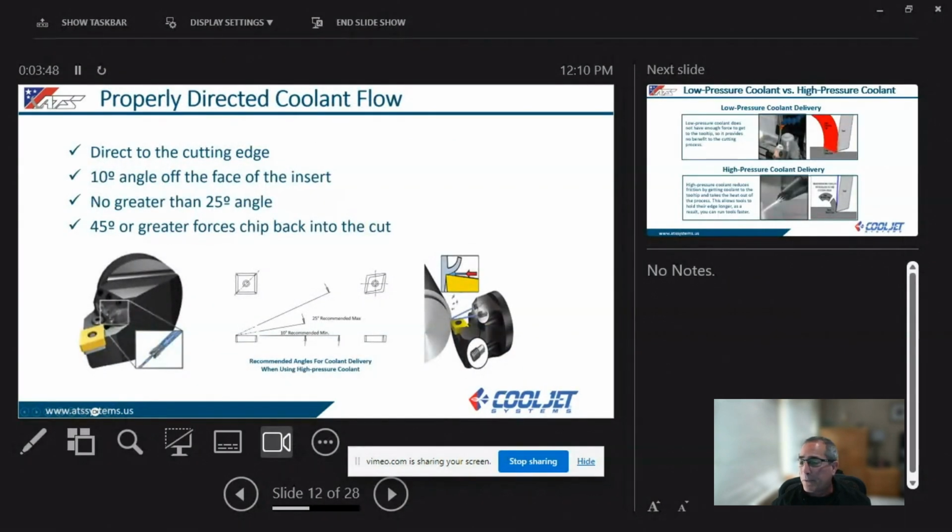Here we show some samples of properly directed coolant to the cut zone. The recommended angle is a 10-degree angle coming in. Again, these slides were originally designed way before tooling manufacturers were making coolant through tools. Now they do a great job. You pretty much buy them off the shelf and be ready to go. You want to have some checks and balances to make sure that these rules apply, but if you're getting that coolant directly, accurately put in there, you're going to get the results you're looking for.